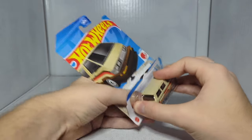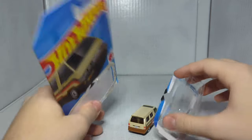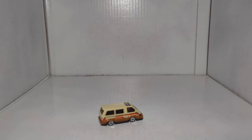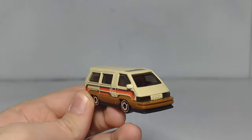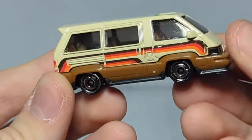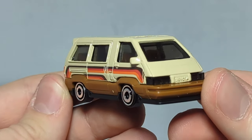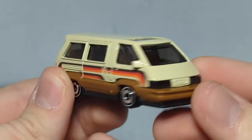The paint scheme, by the way, immediately reminded me of the motorhome from Breaking Bad. I don't know if anybody else thought of that, but that's where my brain immediately went. Absolutely hilarious. I wonder if this is a reference to, I wouldn't think they'd do that on a kid's toy. It would be hilarious if this was meant to be a reference to Breaking Bad, but I don't think it is. Anyway, so here it is right here. It looks like an Astro van, honestly. It really does. Really cool looking.